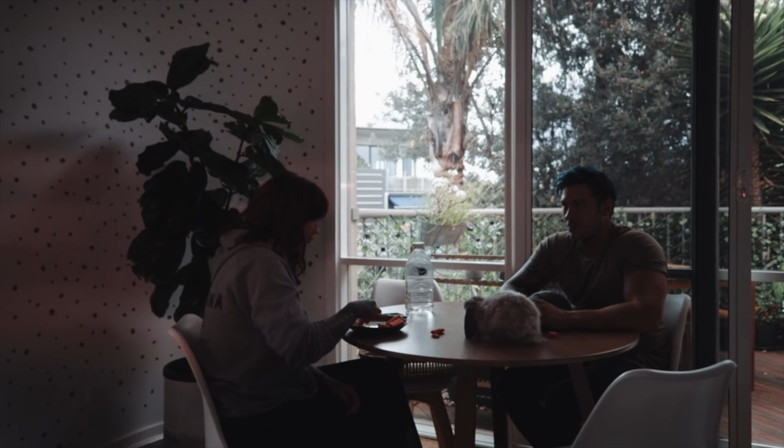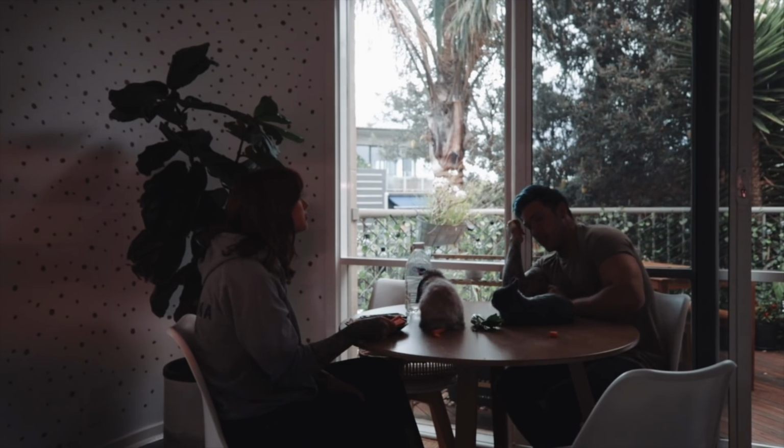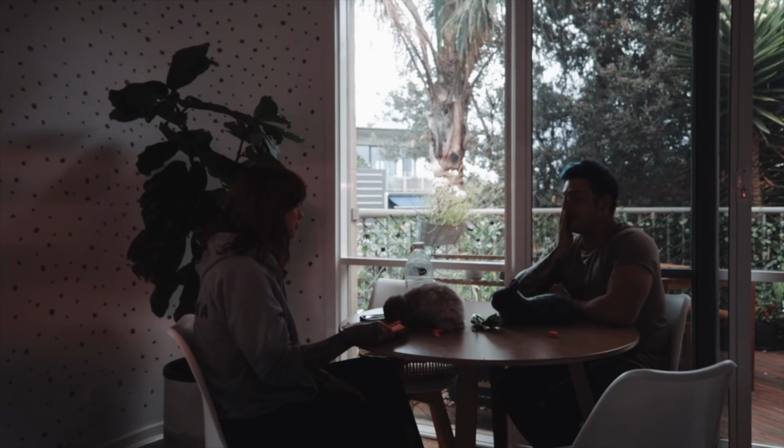How does Cakes look? Semi-relaxed. Okay, his back legs went out. I've never seen him do that. Really?